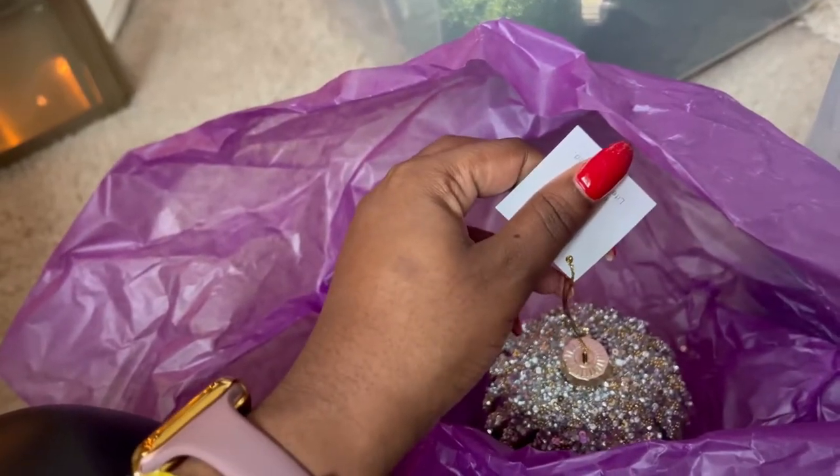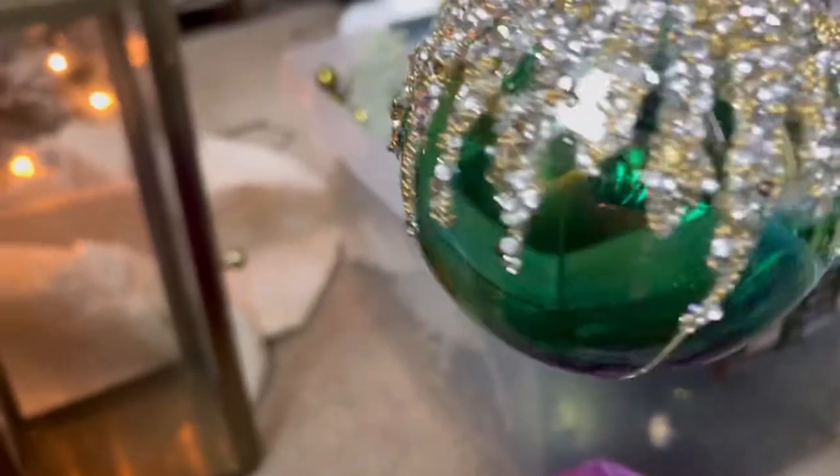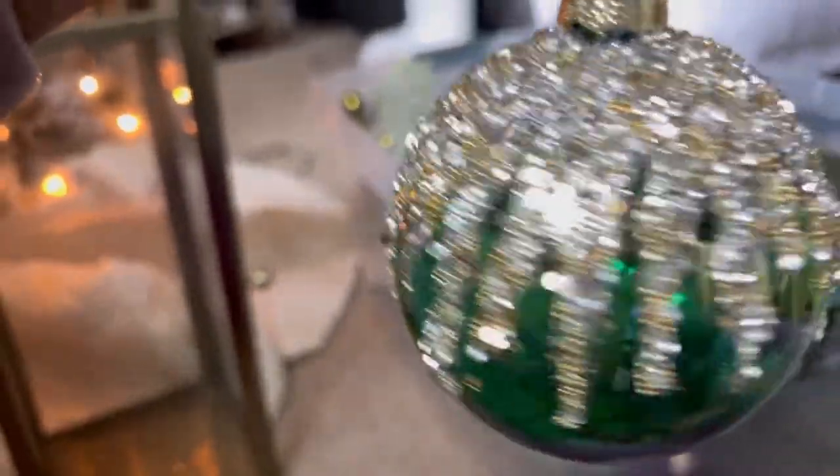So y'all know I talk about my little bougie Christmas store all the time. So they had these ornaments and I just couldn't leave them in the store. Like, I had to go get them. They are so beautiful. Y'all, look at this. Like, look how gorgeous that is.